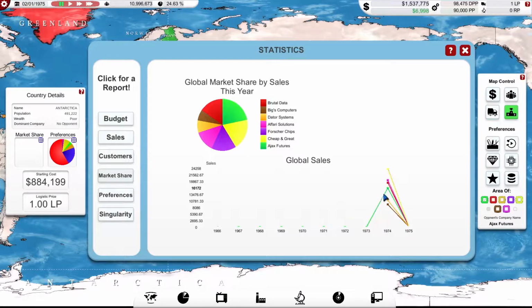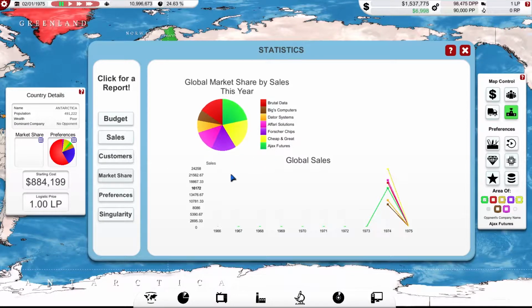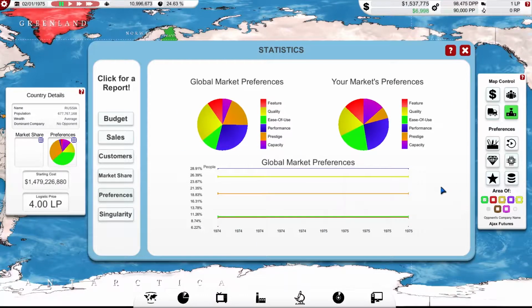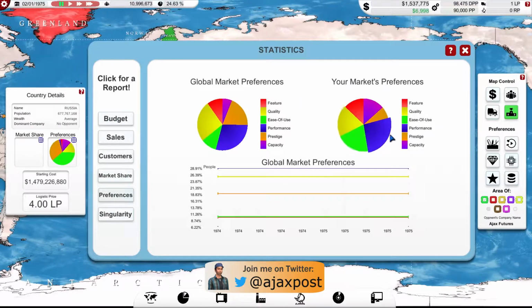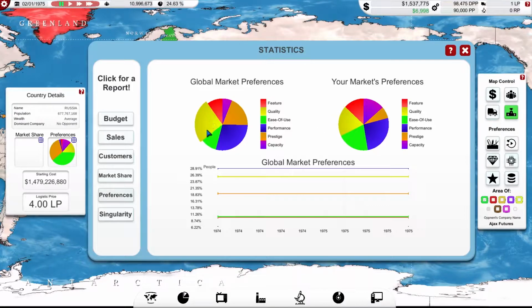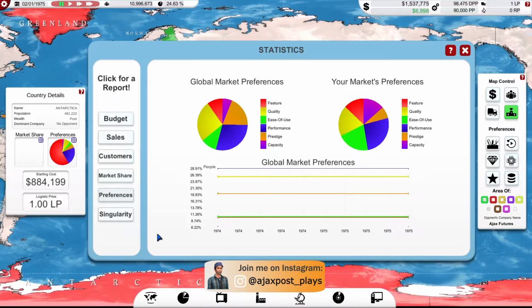But looking at the actual global sales, I am 4th. Okay, I am beating some companies, which is always good to see. But the progress, I think, through this year has been quite impressive. I'm quite happy with that. Preferences. This is a graph on the previous version I was never entirely confident about. But, yeah, so most of my customers are buying... no, this is globally, that's the preferences. My customers are mostly buying on the basis of performance and ease of use and also quality. Okay, that's good. And quality is a big feature for all countries, as is performance. I think I'm more or less in line.